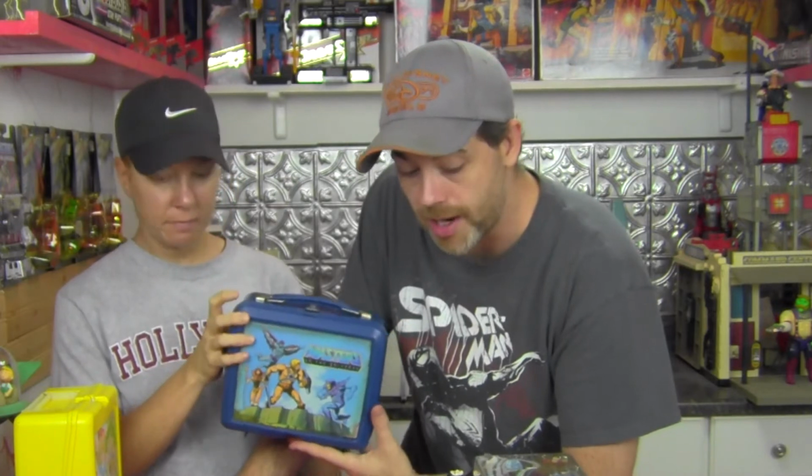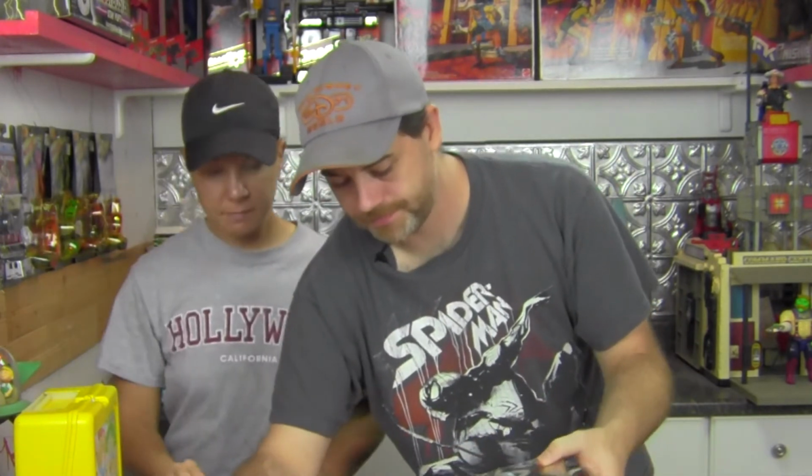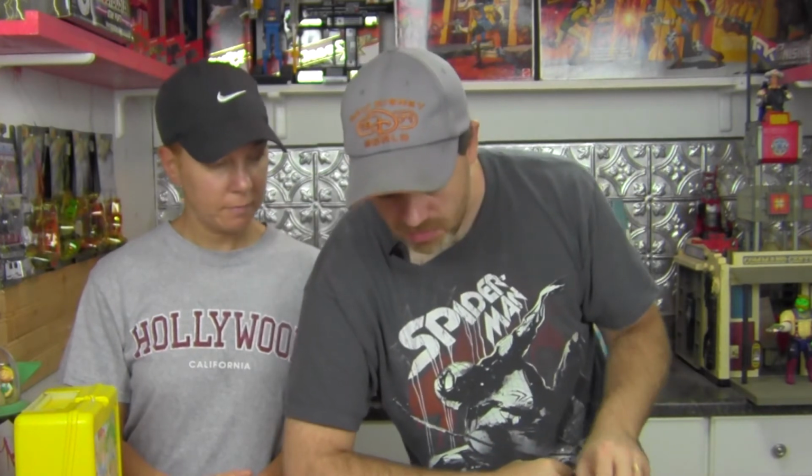With the lunchbox out of the way, let's look at one of everyone's favorite things, which are the action figures. Now, Playmates is known for one major line, which is Teenage Mutant Ninja Turtles in the 80s and 90s. They also did a line of Addams Family figures based on the cartoon show, which was in turn based on the films. And I found a number of these figures mint on card.